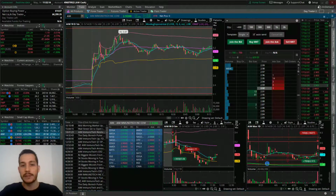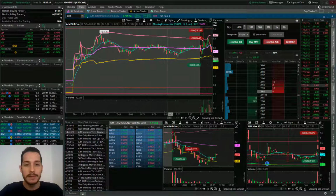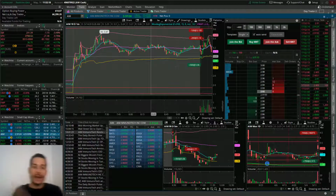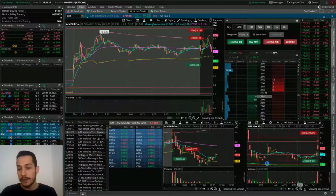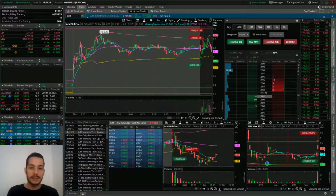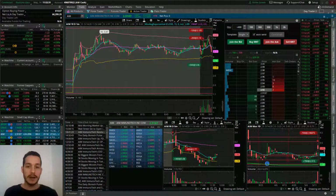So we ran up to that area and traded above VWAP, but I was saying AIM, a former big runner, is on the backside of the move. It's not necessarily the first big green day. We've already had a little bit of a move up here and a lot of overhead resistance. Just be a little bit careful with this one.